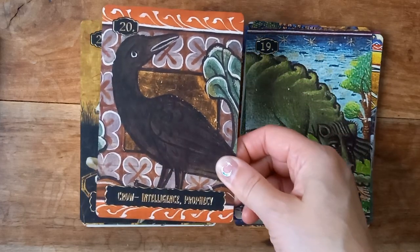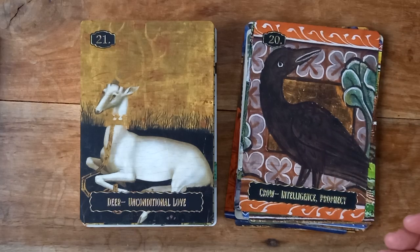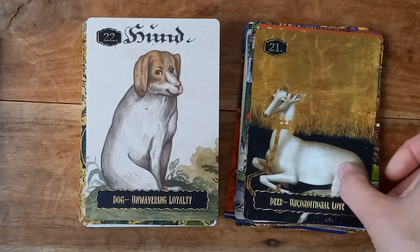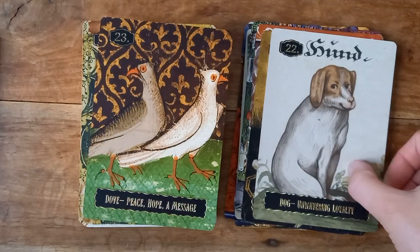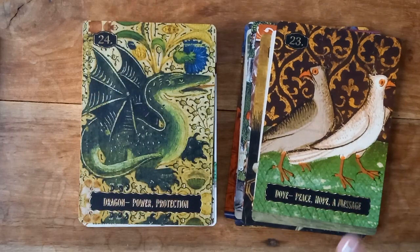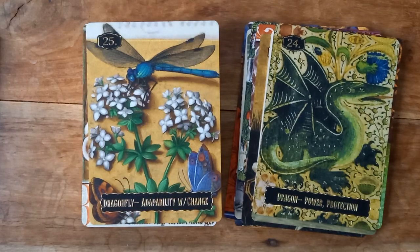Our crow for intelligence and prophecy. The deer for unconditional love. It looks like he's lost his head though, doesn't he? Dog, unwavering loyalty. Dove, peace, hope and message. Dragon, power, protection. That's a great dragon. The dragonfly, adaptability with change, is it?